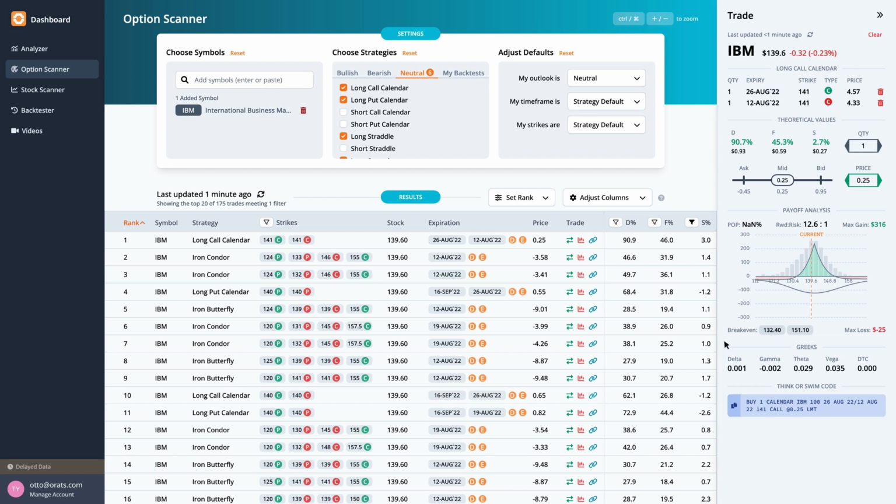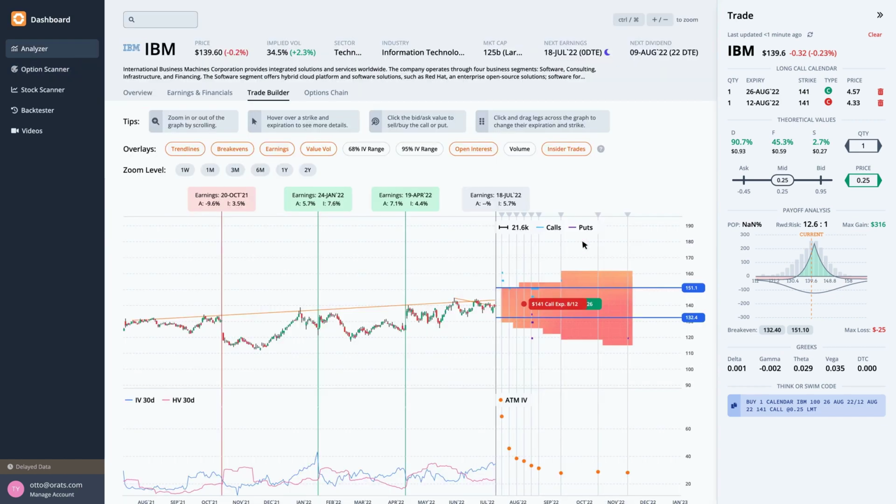Next, let's look at this trade in the Trade Builder. Over the last month, the stock price rose 1.3%, while the 30-day implied volatility rose 17.3%. The average slope of the trendlines is negative. The heat map on the right side of the graph is green where volatility and slope are undervalued, and red where they are overvalued. In this case, short-term IV and slope are slightly overvalued, while the long-term is very overvalued.